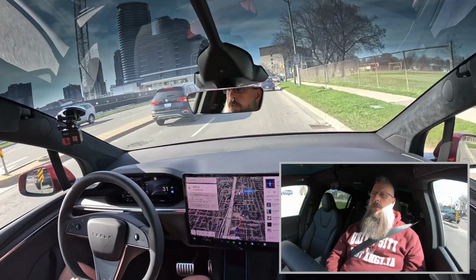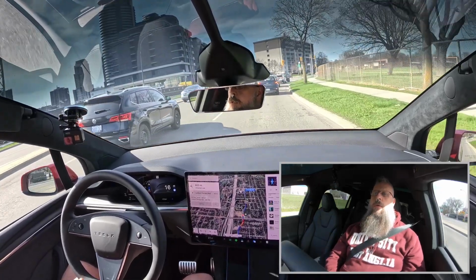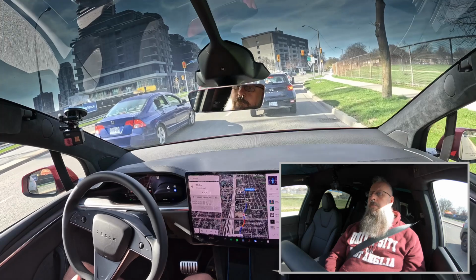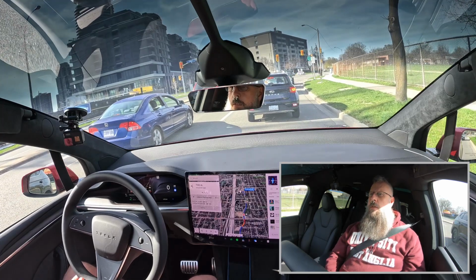There are cases where sometimes it'll do phantom slowdowns. It's sort of like, I don't know what you're seeing that would cause you to slow down. You can certainly override the speed through the pedal, but it depends on the scenario and situation you're in.